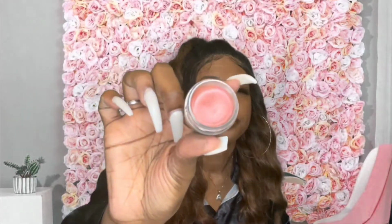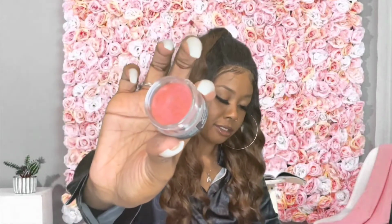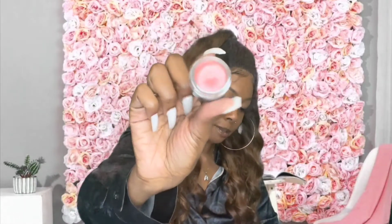And some lip scrub. Oh, this is so cute. This is Wild Apple. Wild Apple lip scrub. Smells good. Look at that, y'all. Okay. The Wild Apple lip scrub. And I definitely be using this lip scrub, y'all. So thank you, queen. Thank you. This is so cute. The packaging is everything to me.